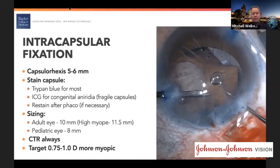When you're implanting this, you're going to use trypan blue to stain the capsule so you can visualize it. One, to help you make your rexis, but two, after, say, you're doing this in combination with phaco, when you're done with removing the cataract and implanting the IOL, when you're getting ready to put this in the eye, you're going to want to restain your capsule to help with visualization. The one thing you've got to be careful of is in congenital aniridia. The capsules are known to be a little bit more fragile, and we know that trypan blue can actually make the capsule more fragile. So for those cases, we want to use ICG to stain the capsule.